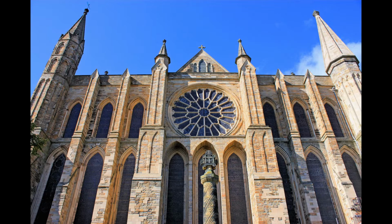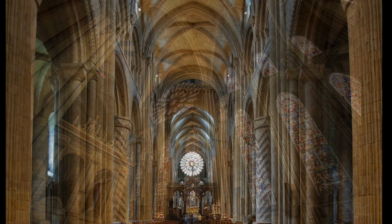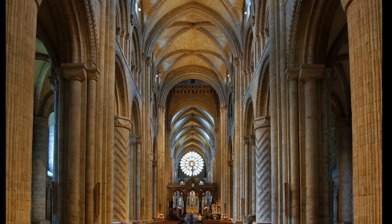Behind this work inside is what's called the Chapel of the Nine Altars. This is a partial view of the chapel from inside now. And now you're looking down the whole nave toward that east end.